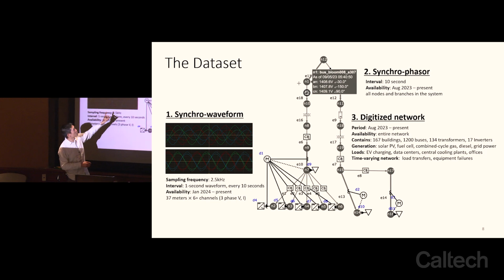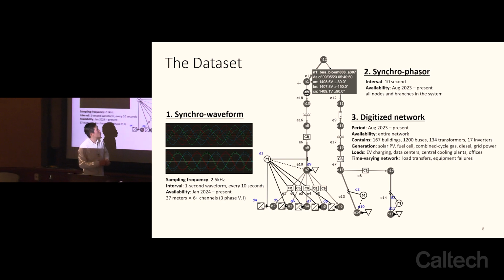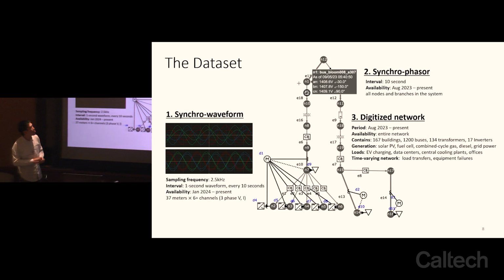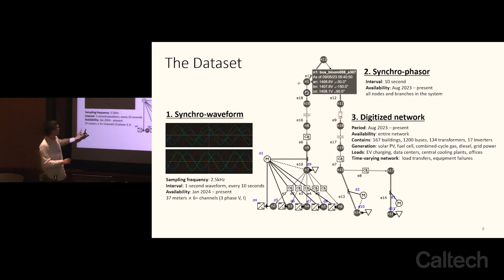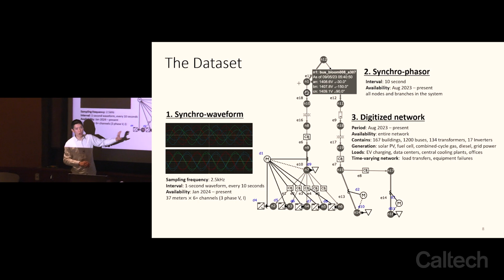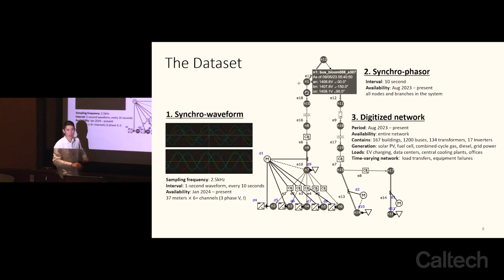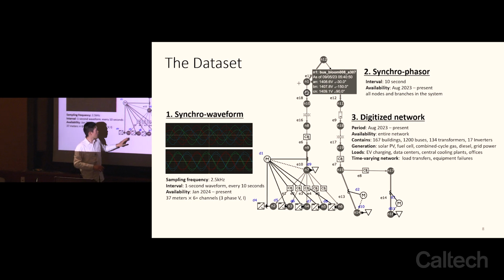From the synchro waveform data sets, if we make the steady state assumption, then we can derive the synchrophasors, right? So that's the phasor representation of the waveform. We have that, in addition to the 37 nodes that we measure, available for all of the network because of the third piece. We have the digitized network topology. So we have full visibility of the system. We can solve for the entire state of the system, and get all of the branch currents and all of the nodal voltages.